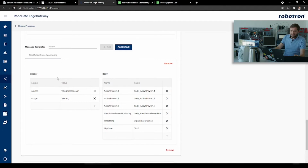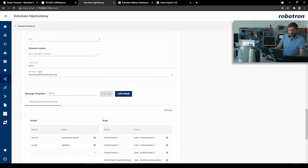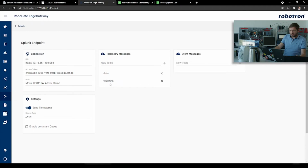And there I can define a whole new message with the content of the input message, and then I can send it forward. And what we do is creating a new message with the active powers of each phase, the alert active power monitoring bit, and timestamp. And here I can also create 3 values. And here I have to map it on the output topic. The output topic is mapped to the edge topic to Splunk. And here I configured the output topic to Splunk.